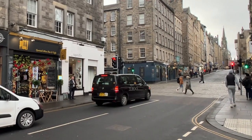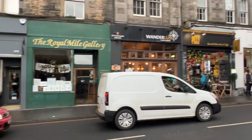Nice Premier Inn for a few nights in Edinburgh, the Royal Mile.